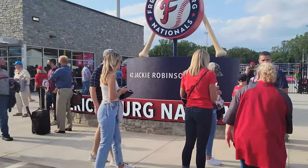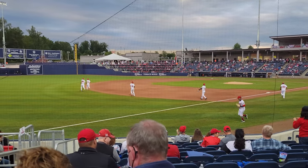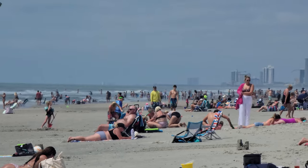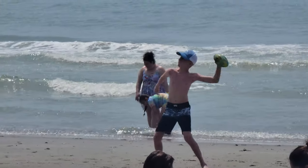Sherry and I are huge fans of the Fredericksburg Nationals. We are season ticket holders and support the team whenever we can. This year, when we heard the Fred Nats were traveling to Myrtle Beach for a week to play the Pelicans, we decided to pack our bags for a few days of beaches and baseball.